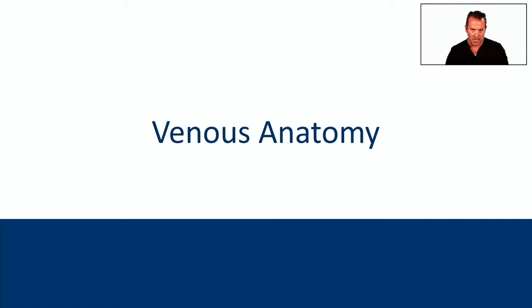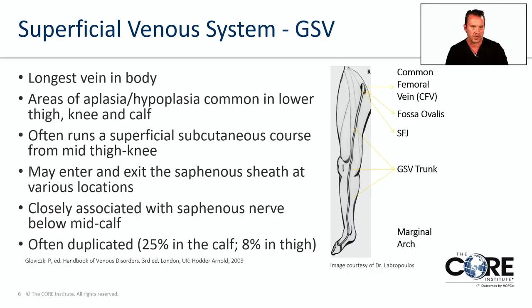Let's talk a little bit about the venous anatomy. This will give you a better understanding of how we form our treatment plans for patients. So the superficial venous system, again, that's the shallow veins, or the veins that run in the skin, versus the deep venous system that are surrounded by muscle.